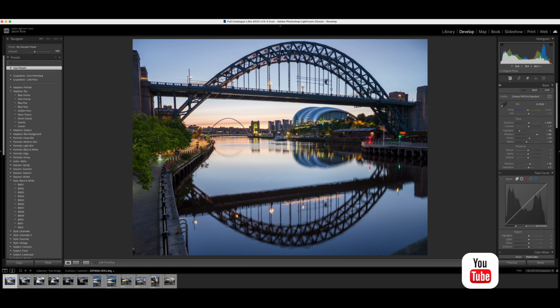So the first thing we're going to do is bring down the exposure slightly. It's a little bit brighter than I would like. So we'll bring that down just a touch like that. And that's brought it down to just the point where the shadows are starting to clip. We'll bring the whites up to the point where the highlights are just about to clip, just like that. And that's given us the maximum contrast.